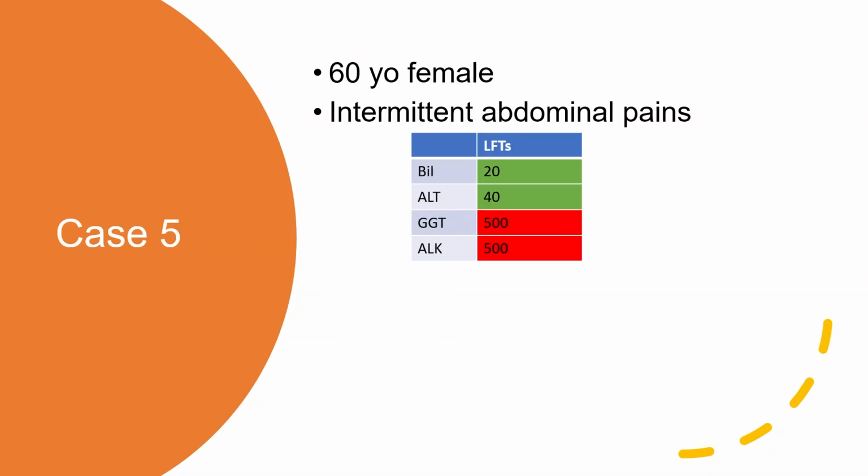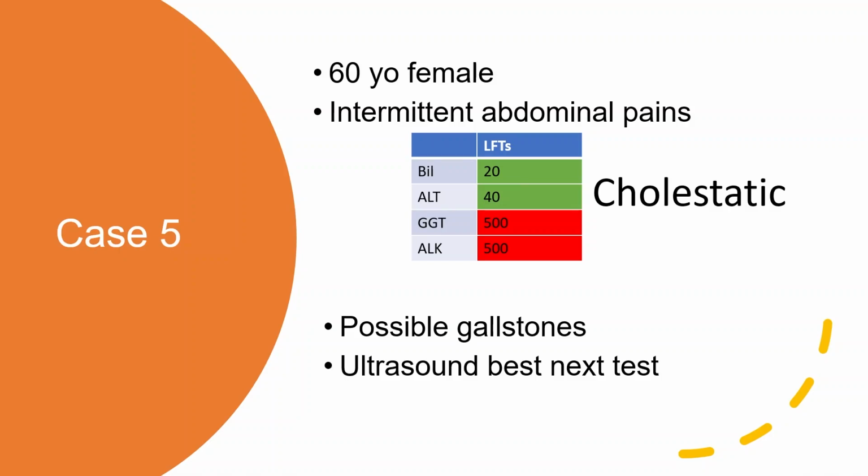All right, so now we've got a 60-year-old female with intermittent abdominal pains. What sort of pattern is this? Is it the bile duct? Is it the liver? Bile duct. So you've got bile duct and pain. What does that normally indicate? Stones. So it's usually cholestatic, most likely gallstones.